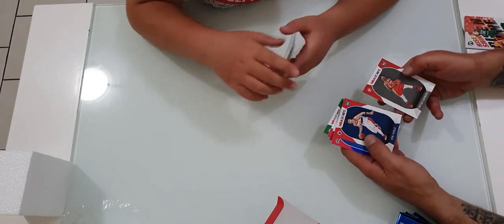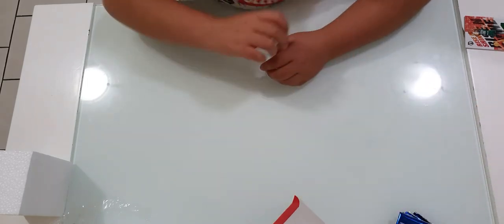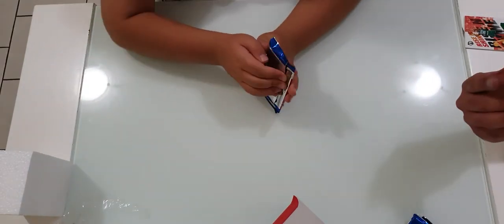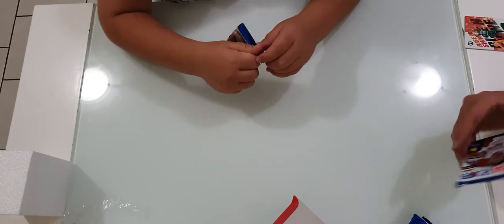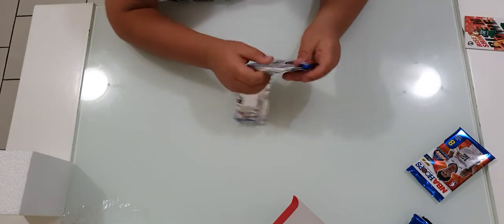Denny Avdija. Who's that guy? Onyeka Okongwu. He's good. So who's that on the front? Who's that guy? Ja Morant. That's Ja Morant. Okay. Didn't you know?